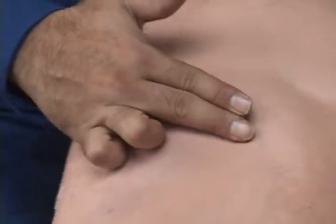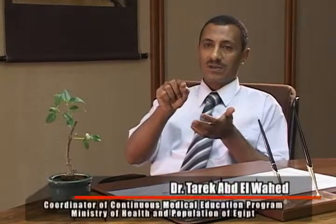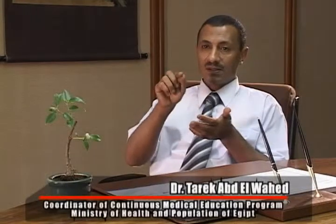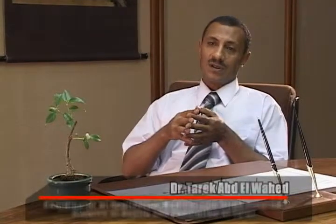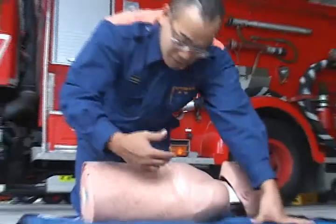In chest compression, we actually compress the lower third of the sternum. If you go downwards, you will compress the very small cartilage, which will be fractured if you press it, and maybe cause damage to the stomach, which may lead to internal hemorrhage. The other thing, when you go to the right or to the left, you will fracture the ribs, because it is not the ideal place of compression.